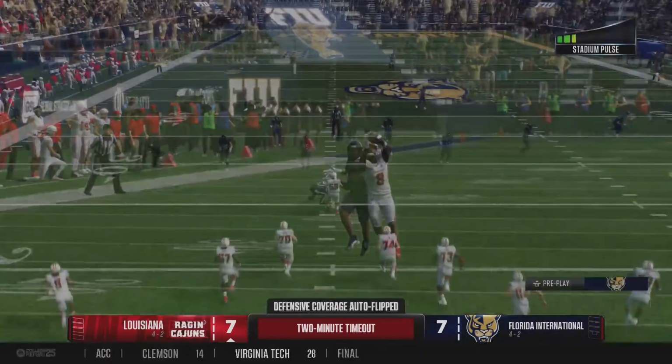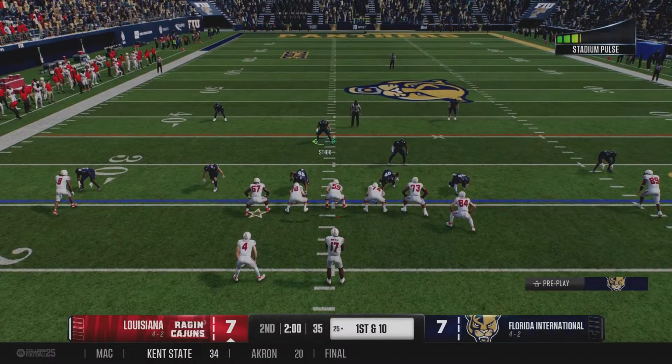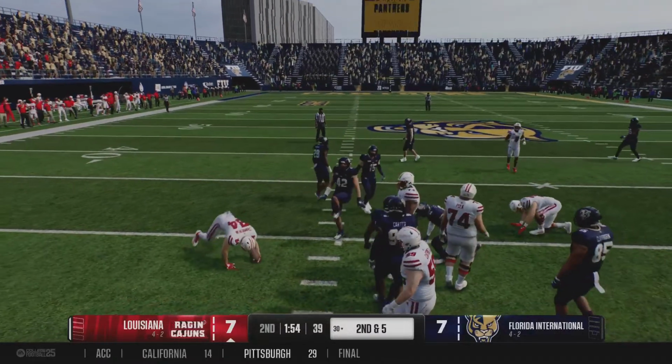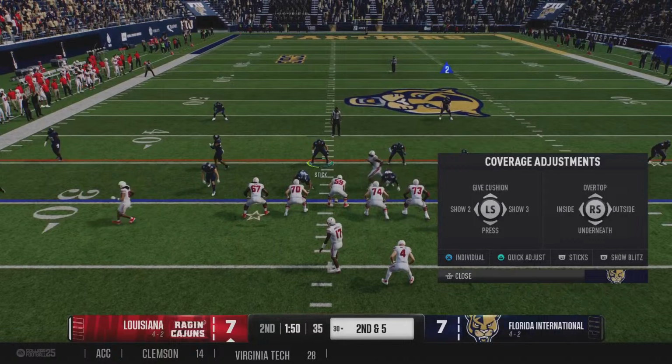We'll take a quick break here. 2 minutes to play in the first half. They've got it 1st and 10 from the 25. Looking to move it through the air. Just a short pass to the tight end. And he laid the lumber to stop him from getting the first down.